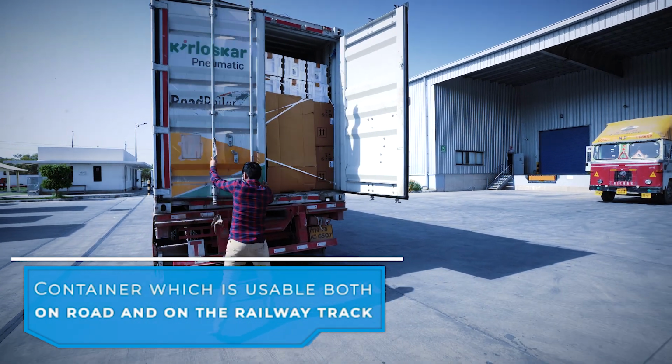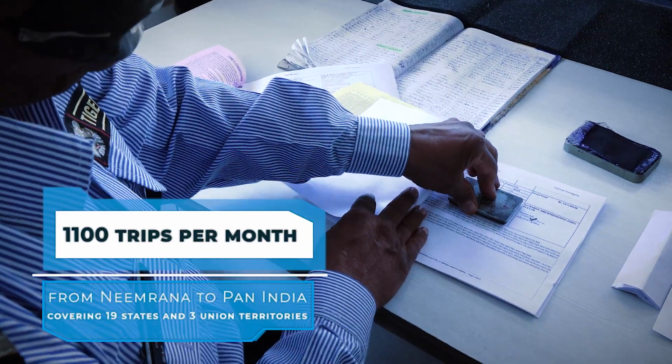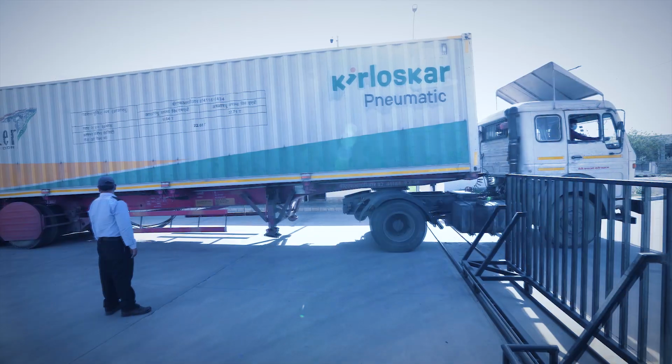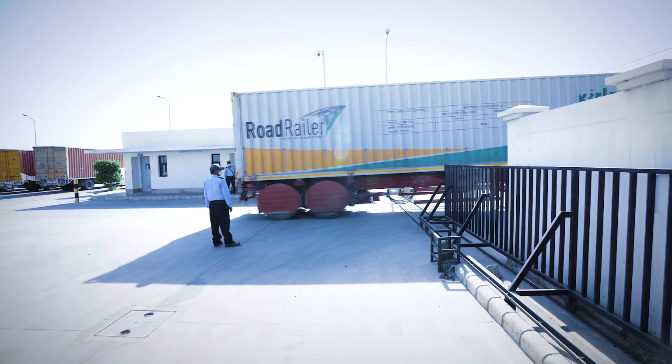Multi-mode transportation is used for shipping via truck and train. The vehicles are checked and sealed for goods to be transported safely to the end customer. Customer satisfaction is the constant endeavor at Daikin when the product is at their doorstep.